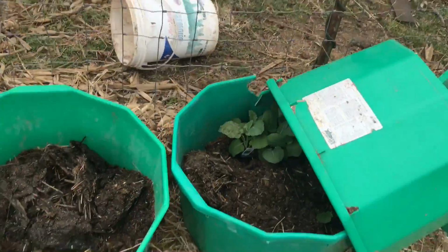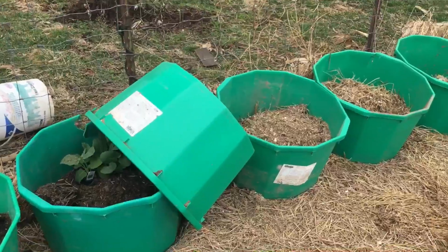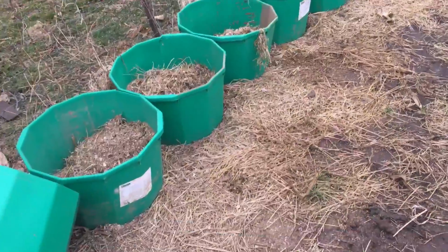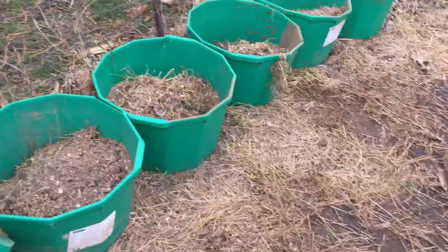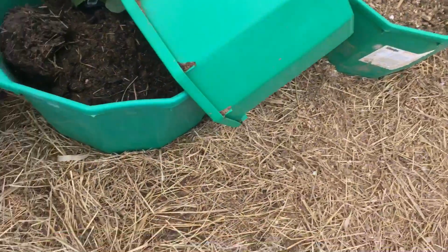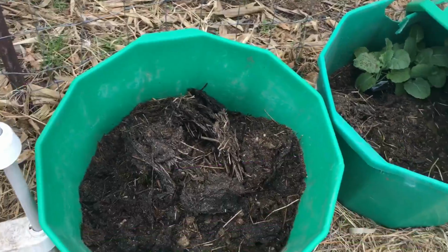So anyway, I'm going to plant these 7 mineral tubs full of potatoes. And if I have not told you, I don't think I have, I'm planning on doing the farmer's market. Nothing big, just gonna try it. So that's what I'm gonna try this spring and summer.